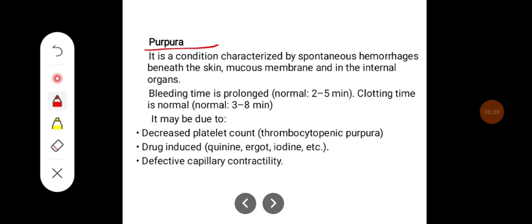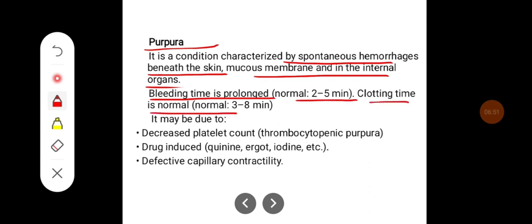Purpura. It's a condition characterized by spontaneous hemorrhages beneath the skin, mucous membrane, and in the internal organs. Bleeding time is prolonged, the normal being between 2 to 5 minutes, and clotting time is normal.